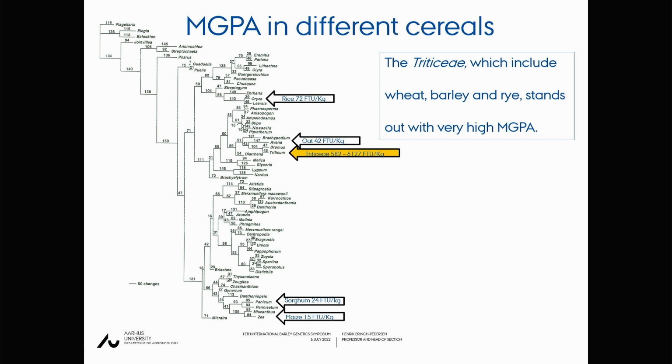The non-Triticeae species like rice and maize basically have no mature grain phytase activity, whereas the Triticeae tribe cereals, where barley belongs, have some activity in the mature grain, but usually it's not enough. Interestingly, rye has a high activity, I'll get back to that, and also some of the more exotic cereals like Triticum monococcum and Aegilops have a high activity, but I'll get back to that.